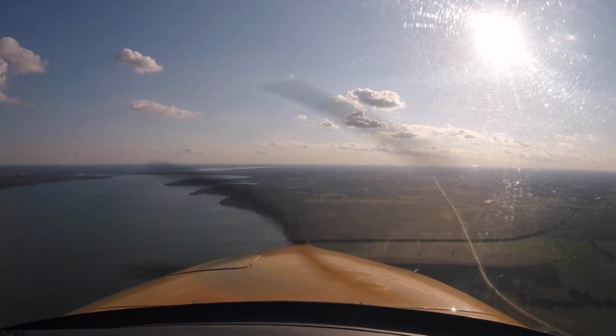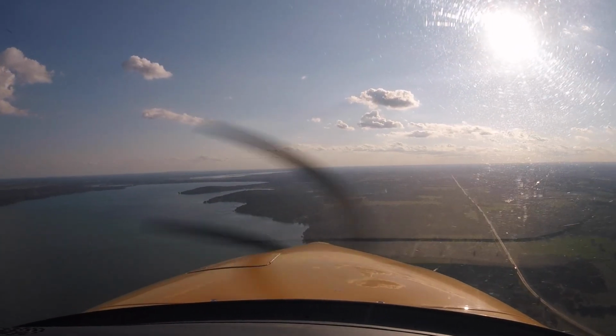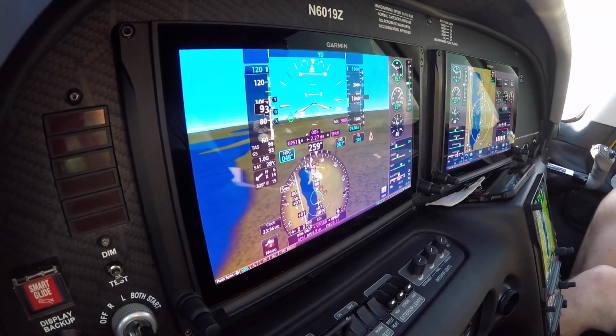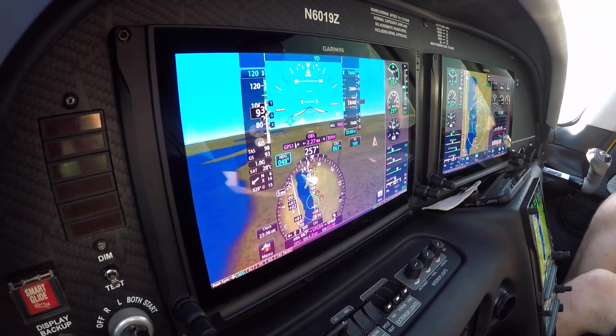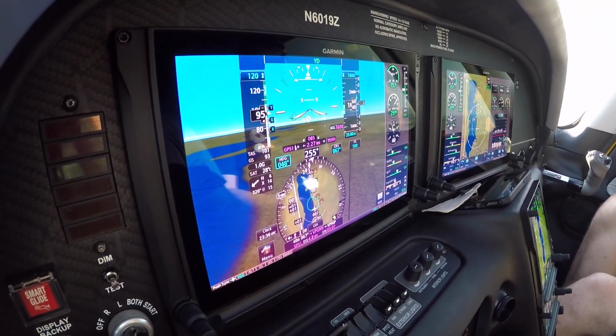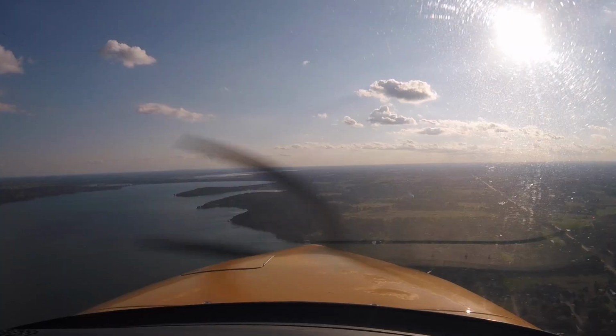Alright, high wing at 2300, start your left turn 270 to join the north-south road. High wing at 1800 over Fisk, you can also start your left turn 270 to rejoin the north-south road. Start your turn, looks good, thank you very much.